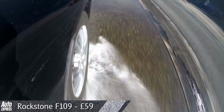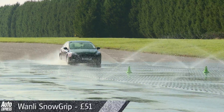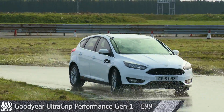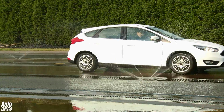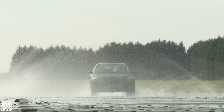So the budget Rockstone tyres might have seemed like a good deal at £60, and getting the Lee Snow Grip tyres for £51 also sounds like a bargain compared to the UltraGrip Goodyear snow tyres costing around £100. But when you see the results of our tests, you might question whether they're worth the money at all. The moral of the story though is looking after your tyres is the best way to get the most from your money this winter.